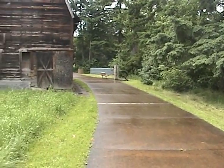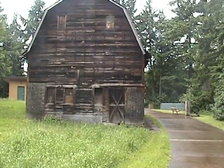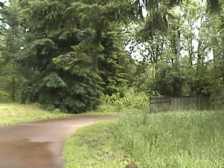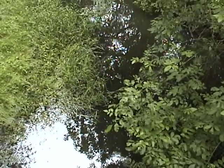And this is the path that we walk on, and that's just an old barn. And over there on the left of the barn you can see where we get the boats. There's lots of these wooden bridges, lots of trees, lots of birds.